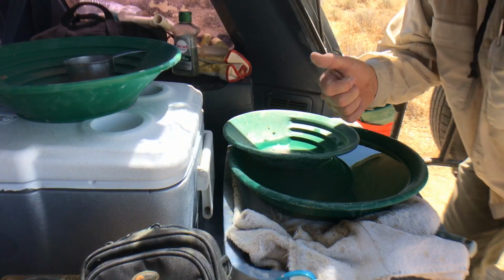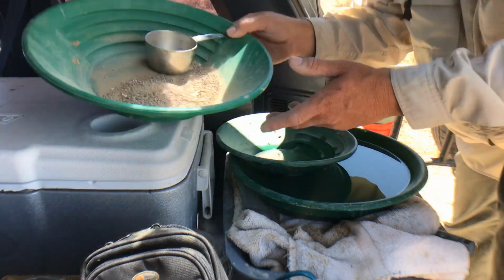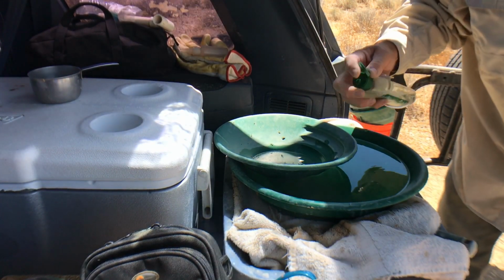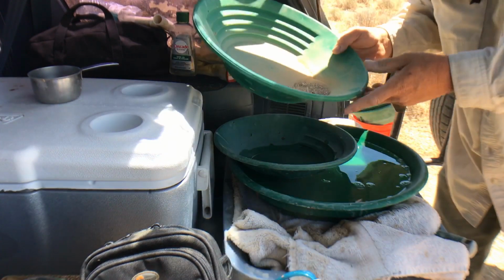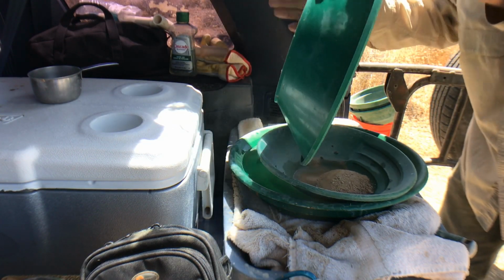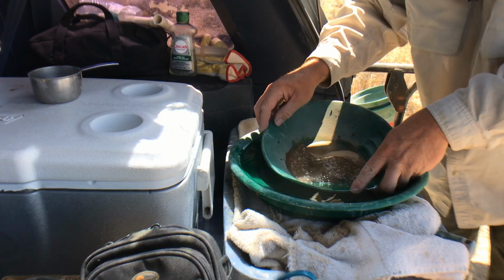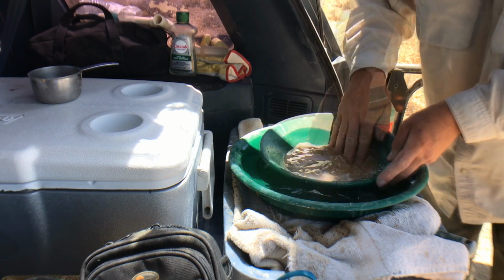All right, guys, we're back. I've got most of the concentrates panned down. Got a little bit left here, and I just changed the water out. I changed the water out a couple times actually because I've got plenty of water, and it was getting pretty nasty. So I've got the last little bit here of the minus quarter-inch concentrates. We'll go ahead and get through that. I got to get through it as quick as I can because the phone may shut off because of the temperature. I just had the truck running.